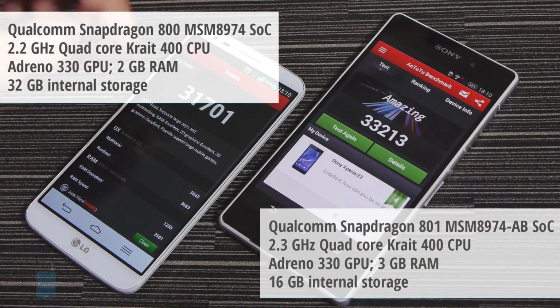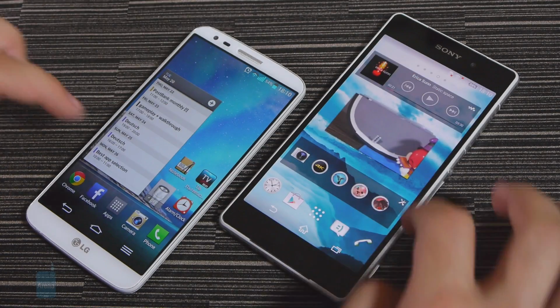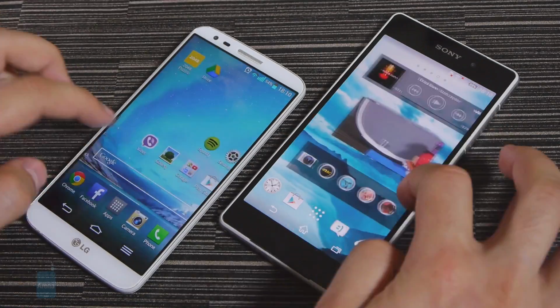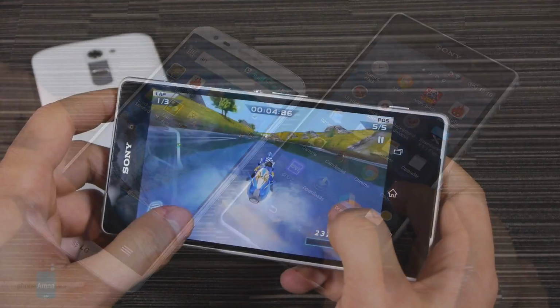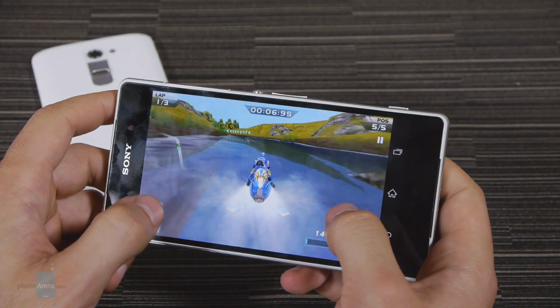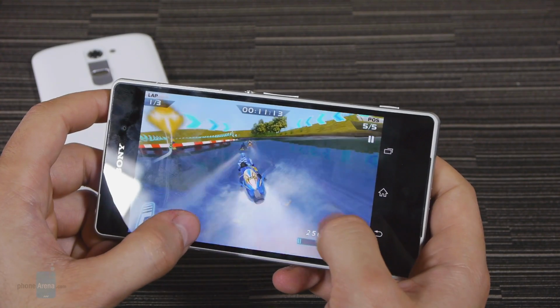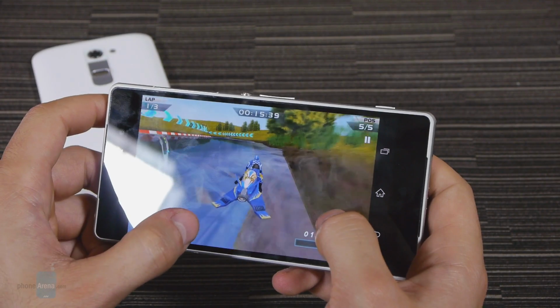In fact, for common daily tasks, both feel very zippy, and it's a rarity to have something stutter in the menus. And it's also true, however, that the Xperia Z2 is the more future-proof phone with these latest internals. For gaming, you have the Adreno 330 GPU on both handsets, and both are capable of running the latest and most graphically intense titles in admirable detail and with smooth frame rates.